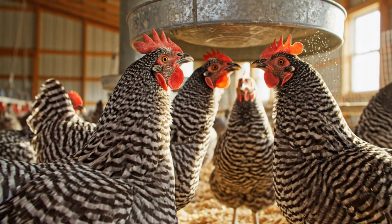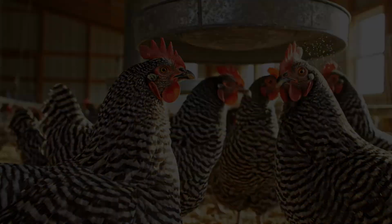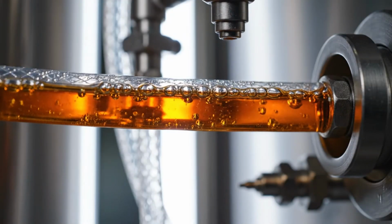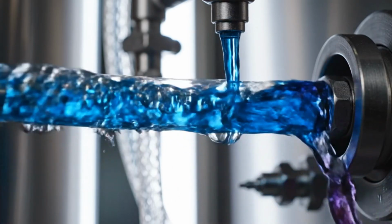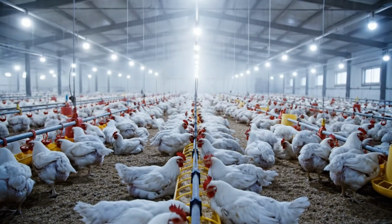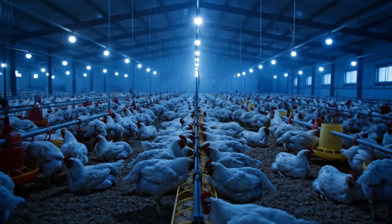The flock reacts to the change in environment, their attention drawn upward as their familiar food source disappears. Water lines remain active, now infused with vitamin C and electrolytes to hydrate the birds and mitigate stress during transport. As the catching team arrives, the main lights are cut.